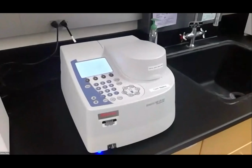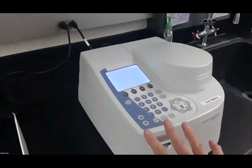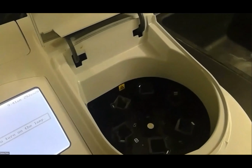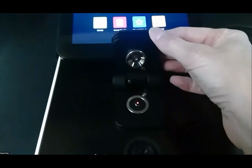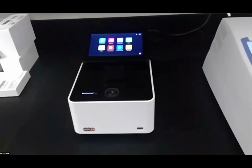This is a routine spectrophotometer. You may have used this if you've taken a science class. You can measure the concentration of various substances in liquid. So this is a fairly normal one. I don't know if you can see inside, that's where you put the little cuvettes to measure. And this is a much more fancy spectrophotometer, and it is designed to measure the concentration in a tiny dot of liquid that you would put there. So this is a very advanced piece of equipment that some of our students get to learn how to use.